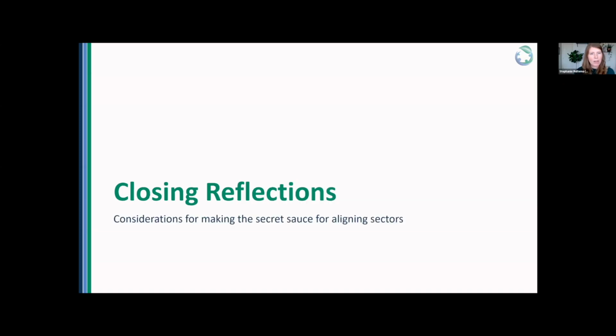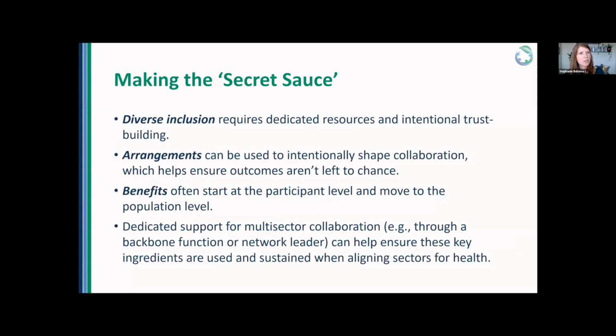Okay, Marcy, that is a fantastic question. So everyone, please be thinking about this funding for this work, and if there are trusts, sustainability from that funding perspective. Okay, so I just have a couple of closing reflections to touch on.